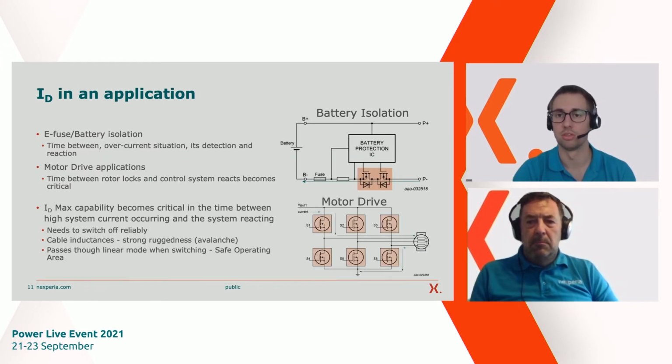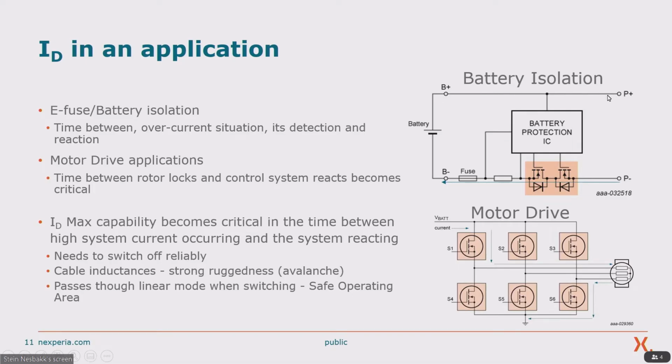So if we go back to the picture Stephen showed earlier with the battery isolation, if we short together P plus and P minus, which is where failure could occur, we have these MOSFETs here, which then have to protect the system, which means that they have to turn off. And the time between the overcurrent situation happening, so these two shorting together, the circuit detecting the overcurrent situation, and the circuit reacting and attempting to turn off the MOSFET, that period of time is absolutely critical for the MOSFET to be able to survive. And that's where the ID max rating becomes important.